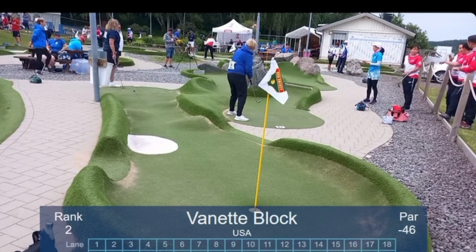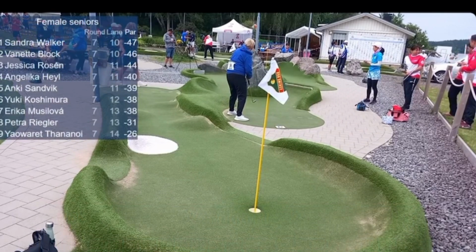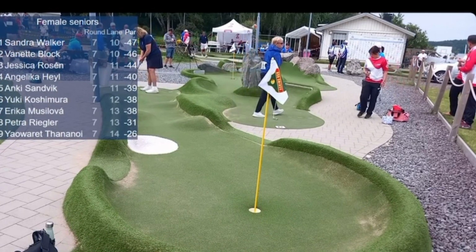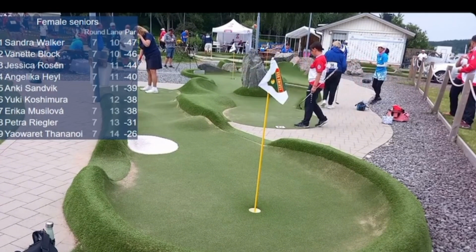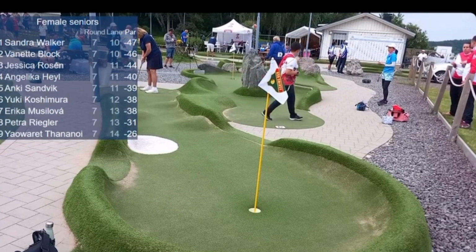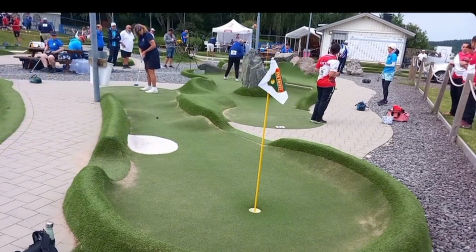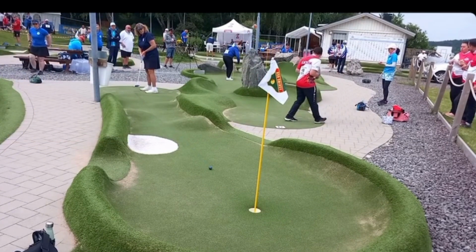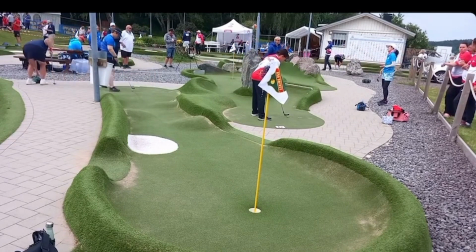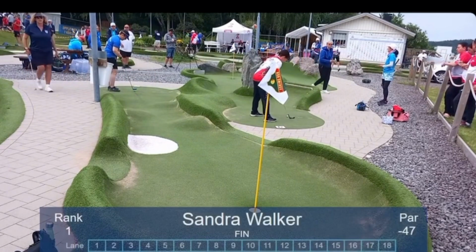Vanette is waiting a little bit for Anki Sandvik to play lane 12. But now she's making herself ready. This looks good. It's a perfect shot from Vanette, putting pressure on Sandra.